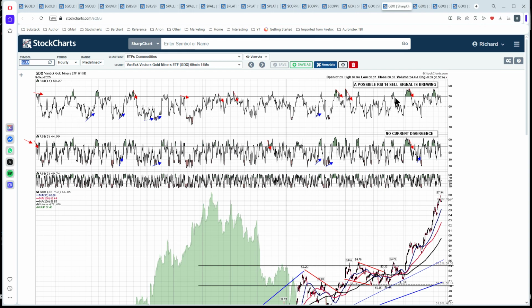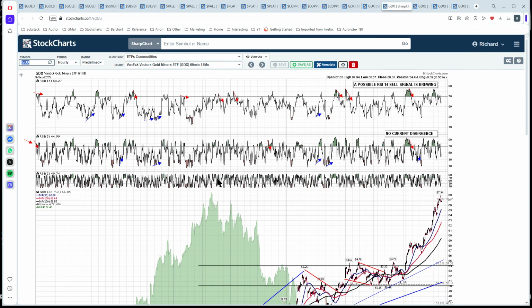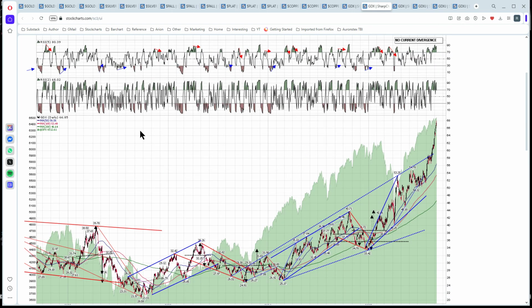Looking at GDX, on Sunday we had possible RSI 14 sell signals brewing. We've still got possible RSI 14 sell signals brewing on both GDX and GDXJ. Looking at GDX, I was asked where an area to look for a retracement would be, and really I'm not sure I'm seeing anything above the 50 DMA at 56.56. Slightly skeptical about whether it can get that far.